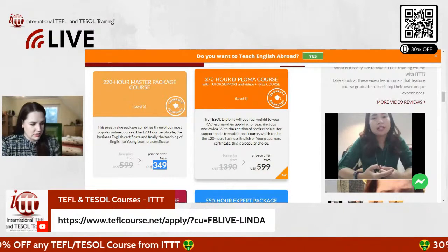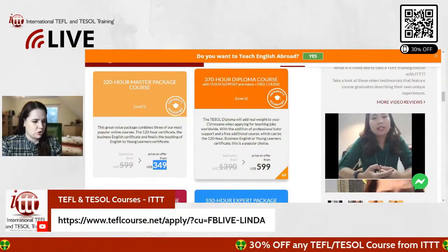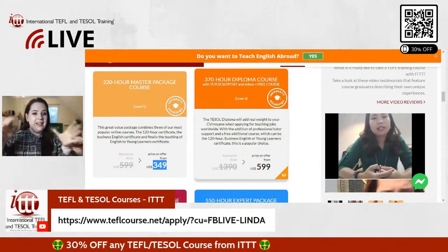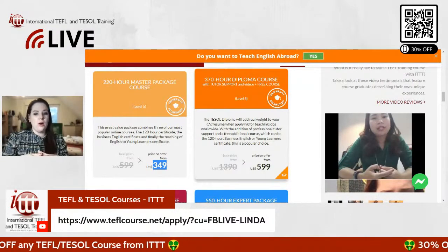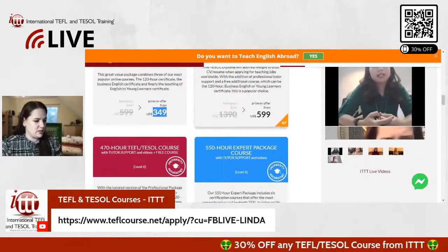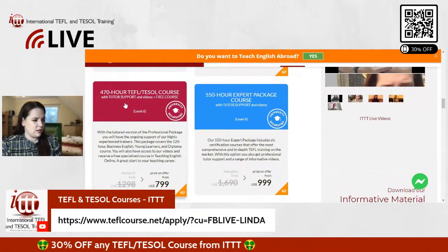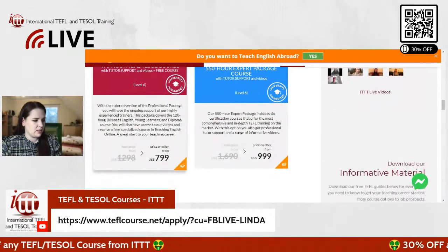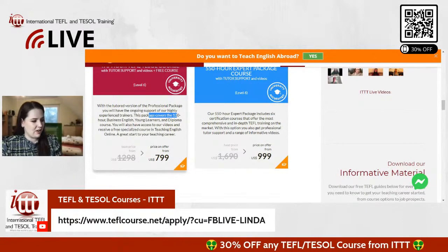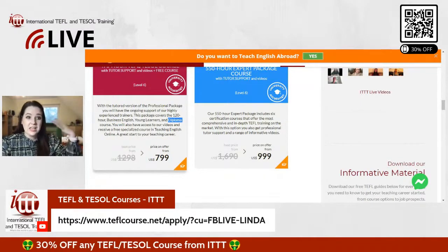And then we also have the 370-hour diploma course. So diploma courses are for people who want to pursue teaching a little bit more of a leading role, a head teacher kind of role, or move into maybe an international school, something like that. So this is more advanced. Same for the 470-hour course, same thing. This is the 120-hour plus business English plus young learners plus diploma. So this is even higher.